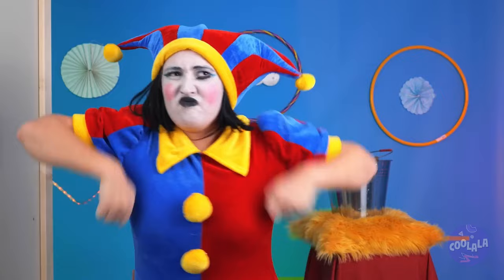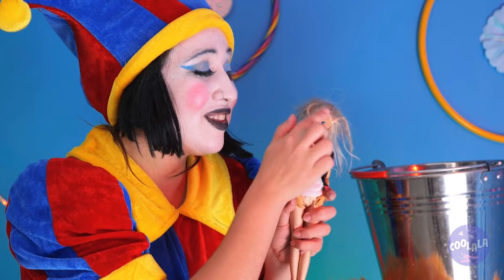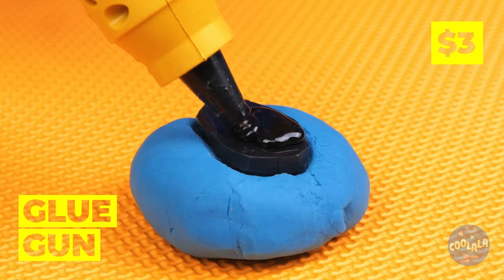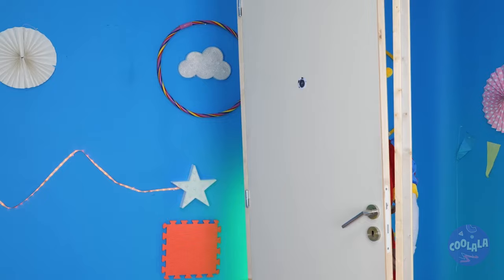Wait, a bucket. Think it's got something that can help? Maybe this face can help. We're gonna need a copy. Make an impression and fill with glue. Now it's time to try it out. Huh, I can't believe it worked. And now the door's letting us through.